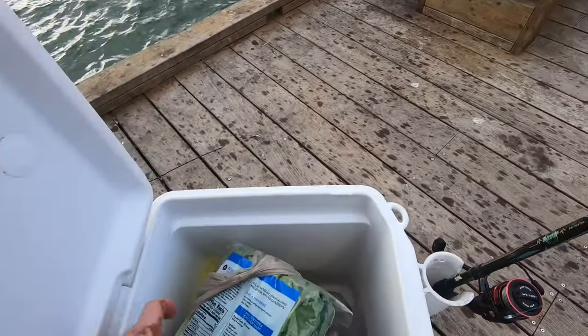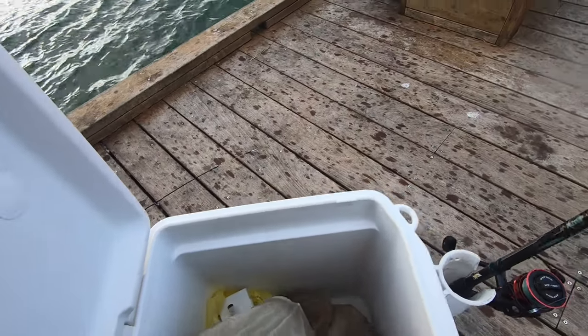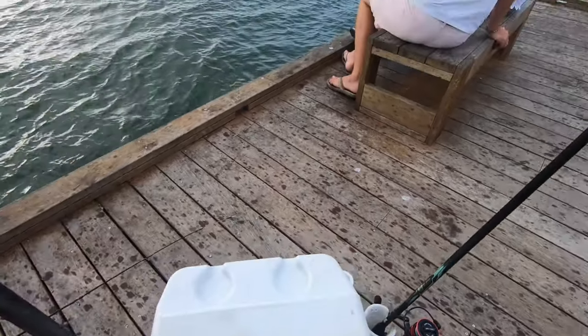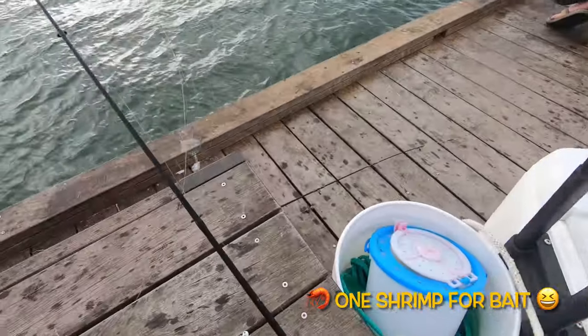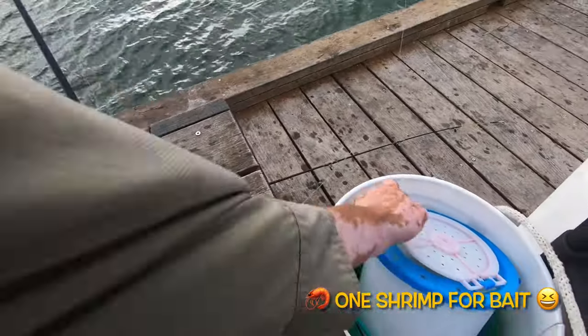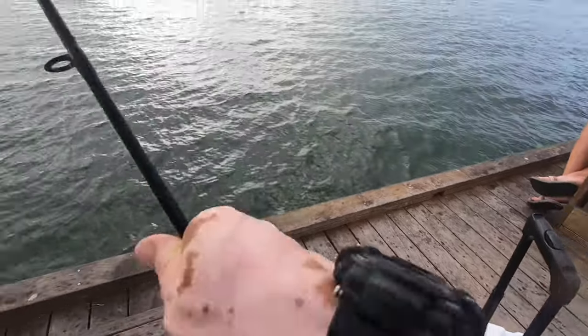I got some shrimp in here somewhere. Oh, got one. That smells. Okay. We got one shrimp left. One shrimp and a white jig, and see if there's anything down here. I don't know. It's gonna be interesting.